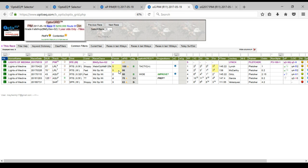Broke her maiden, again one turn at Laurel. Backed it up with a win over a sloppy track. This was a small field, only a 4-horse field. Got a good ride, stayed in contact with the front runner. I don't think she's necessarily a pressing type. I think she's a little bit more versatile.